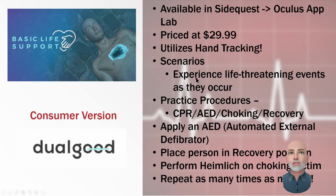It has a series of scenarios where you actually experience the life-threatening events as they occur. It's not just the practice, but as they occur, you can do the practice and skip the scenario and go right into the CPR or the AED, the choking, recovery, breathing, right? You get to apply an AED, place a person in recovery position, perform the Heimlich on a choking person, and repeat as many times as needed to get that refresher and to feel confident that you're able to assist if you ever come upon a situation like this.